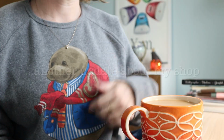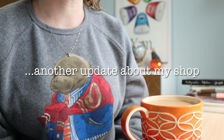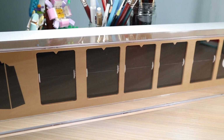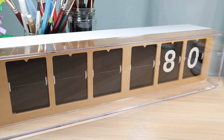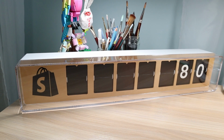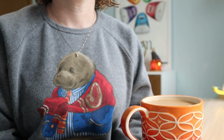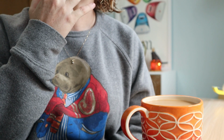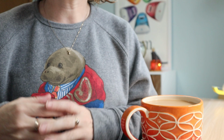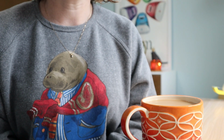I'm excited. I did pick up the Shopify counter. I've been waiting for this to come out since May. I watch every day. It's been out of stock, and they finally restocked it the other day, and it took like 3 days to ship here. I think it was very quick, and I'm so excited. So I have 80 sales so far, and I opened my Shopify store probably in March. I do have an Etsy shop as well, and I sell almost the same things on both, but Etsy's fees are really, really crazy.